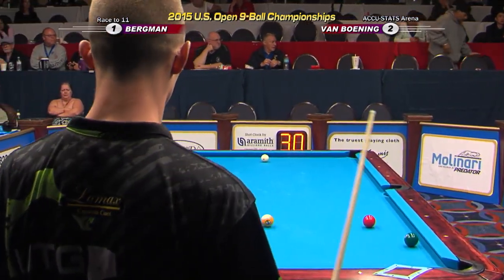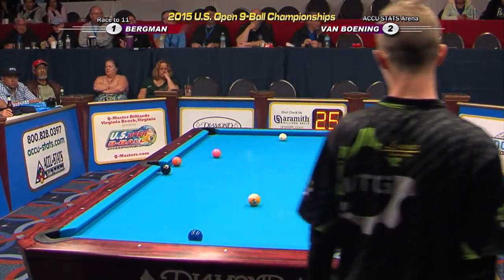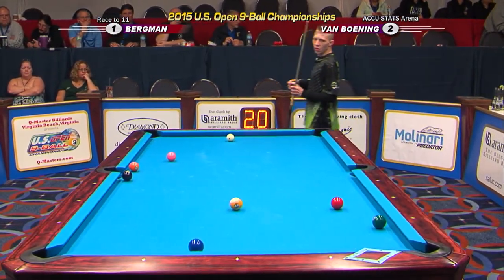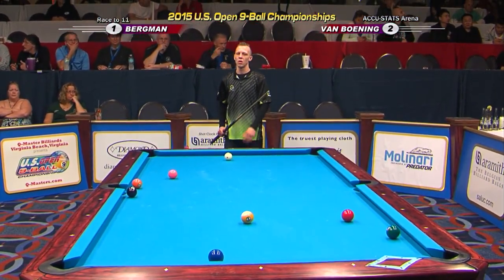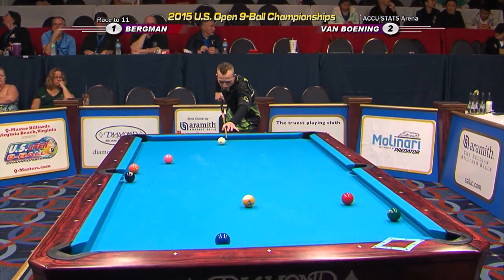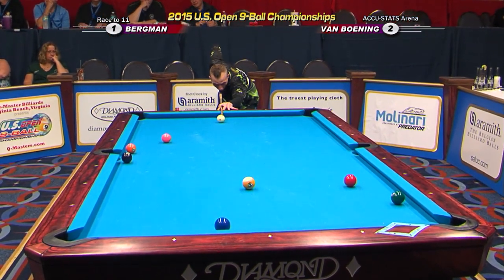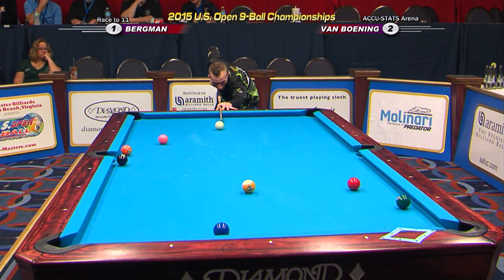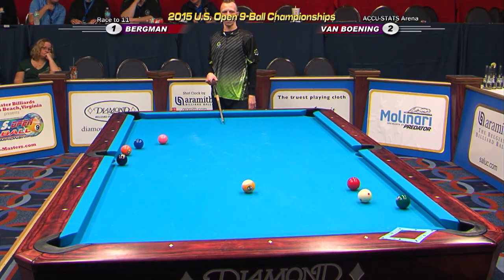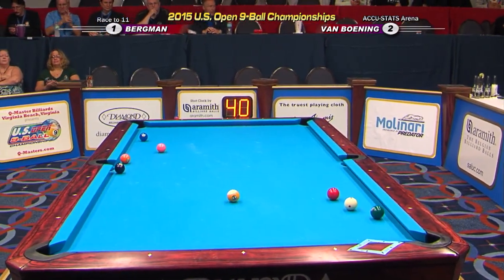Justin's looking at how he could go about playing safe. Well, Justin looking at banking the 2 down past the 4, maybe try to get the cue ball tied up with the 3. Pretty good speed. Good shot.